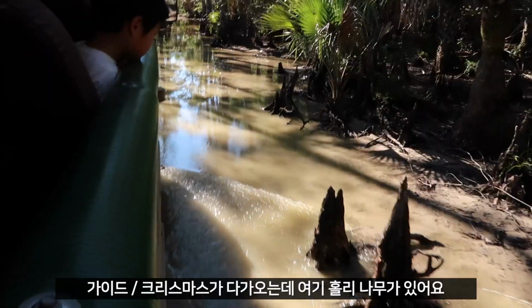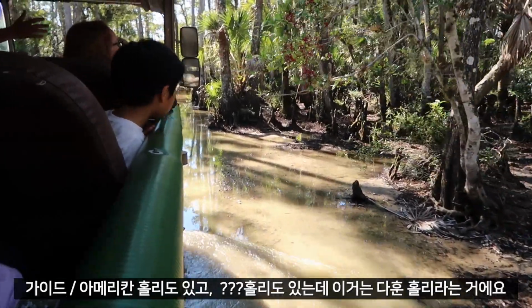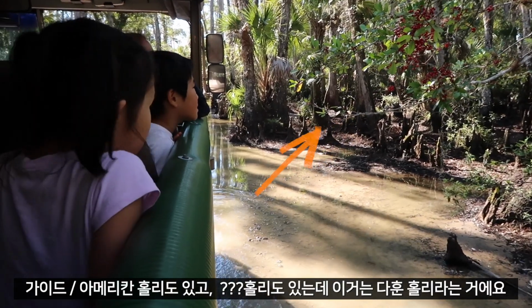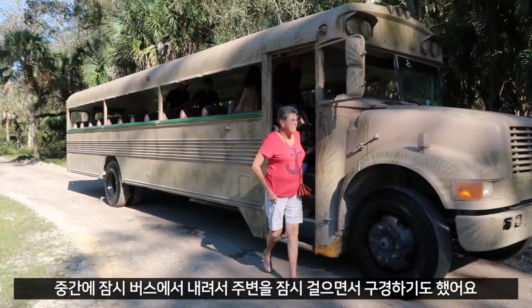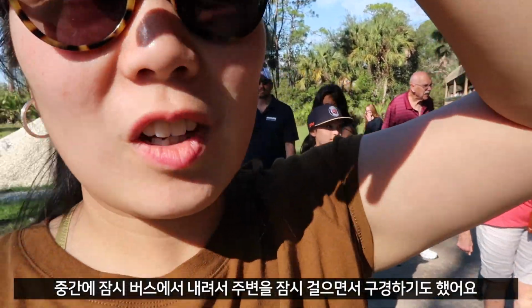Well, now we're out of corn. So Christmas is coming up, so we have our hollies. This is a Dahoon holly. You got American holly, Yaupon holly. There's a whole bunch of different hollies. It is toxic for people to eat. It's actually very smooth.